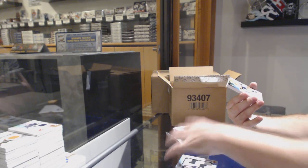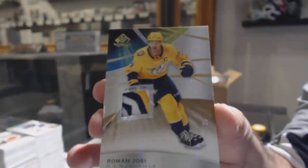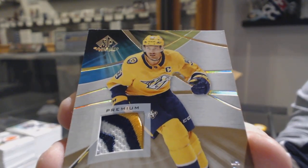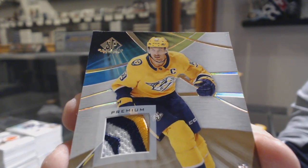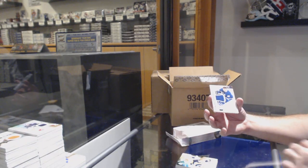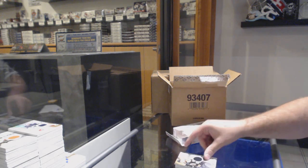That's a nice patch. Number to 25, base patch, Roman Josi. Beautiful patch piece, too. Roman Josi. Skills jersey of John Tavares. And a rookie sweater of Trent Frederick.